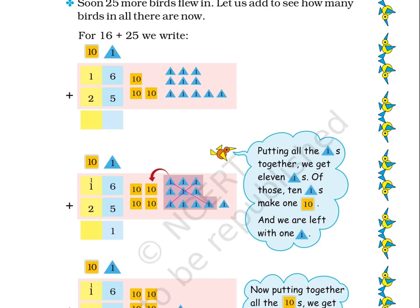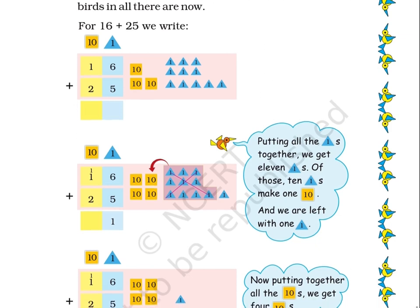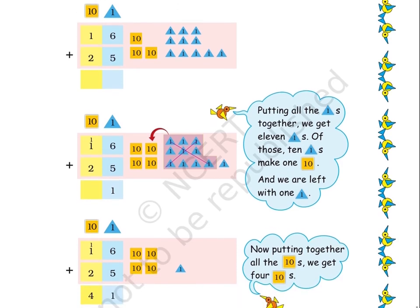Picture 2 shows the same table as in picture 1. However, on the right side of the table, the 1 cards are collected in a group of 10 and are shown converted into a card of 10. As a result, now there are 4 cards of 10 and 1 card of 1. A small bird at the extreme right is saying, "Putting all the ones together, we get 11 ones. Of those, 10 ones make 1 10, and we are left with 1 1."